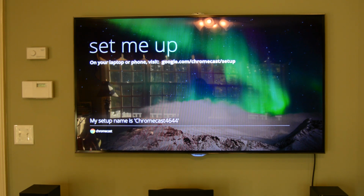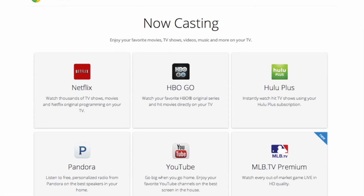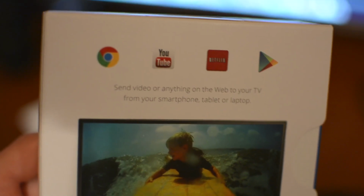Like I mentioned earlier, Chromecast now has many applications that it is compatible with, but for the sake of keeping this review simple, I'm going to test the functions that were available at launch: Chrome, Google Music, and YouTube.